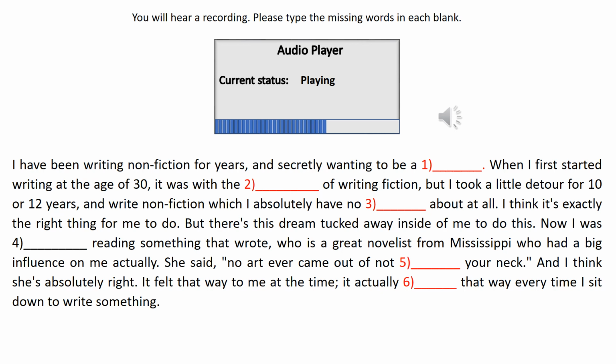Now I was remembering reading something that a great novelist from Mississippi wrote, who had a big influence on me actually. She said, no art ever came out of not risking your neck. And I think she's absolutely right. It felt that way to me at the time. It actually feels that way every time I sit down to write something.